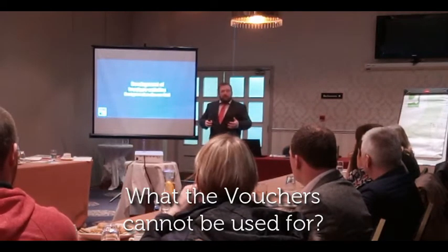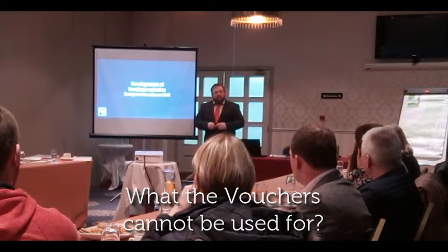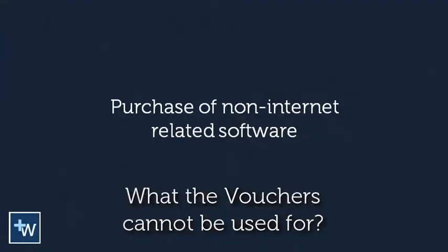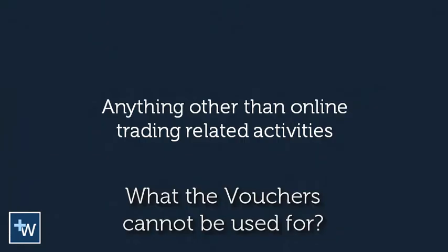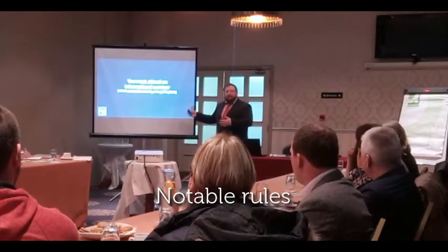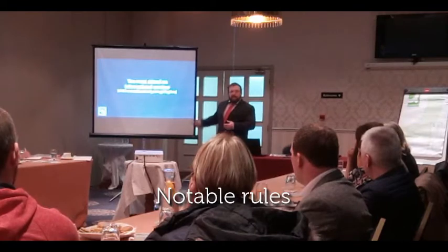They want to see you do a good job for your own business and for the economy. So they want to see the money used wisely. So that's really what they're saying with this. Purchase of non-internet related software, obviously, and then anything that's not related to online trading. So some of the rules they have that are notable: you've got to attend a seminar, so that's why they said you got to come along tonight and listen, basically to find out the information that's here.